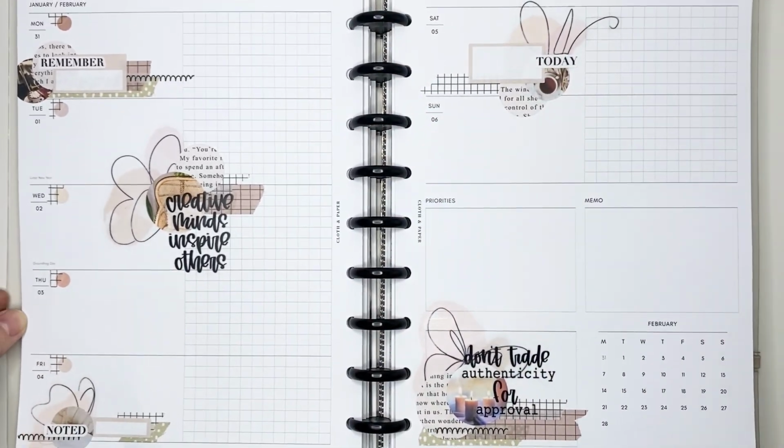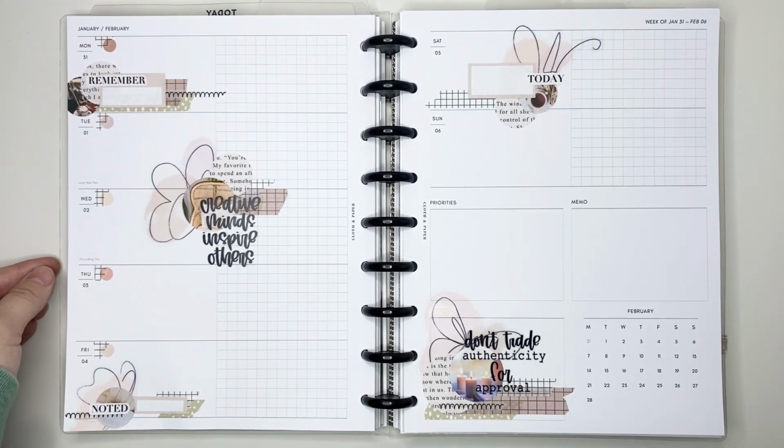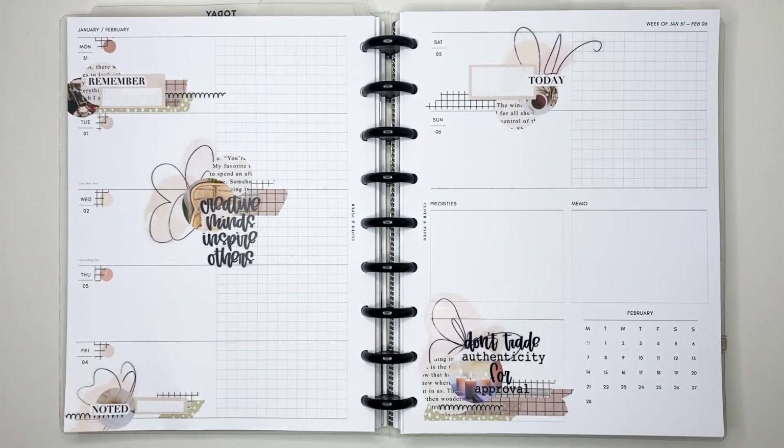I really like the way that the spread came out. I'm loving the lighter, more neutral colors. I do appreciate the little pops of some darker shades in there as well.